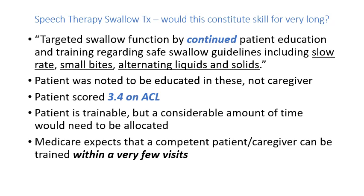We're going to look at a speech therapy swallow treatment example and whether or not this is going to constitute skill for very long. Some of the same principles I'm going to talk about today apply to PTs and OTs as well. So just because this is a speech therapy example, PT and OT staff, don't think that you don't have anything you can learn from this example.